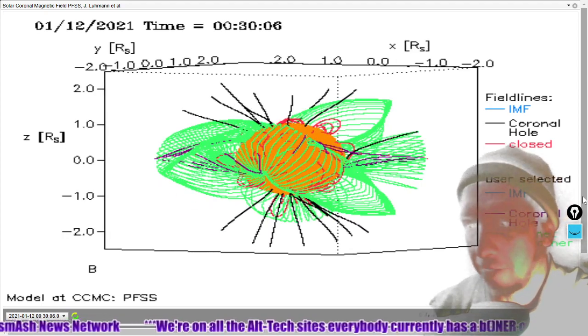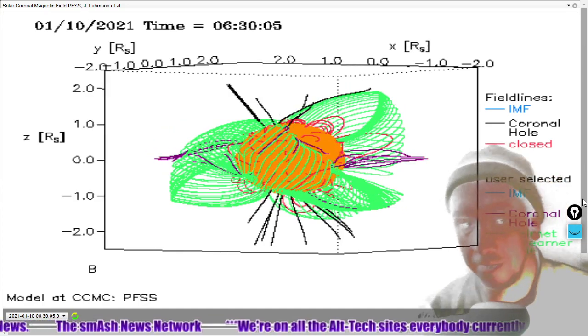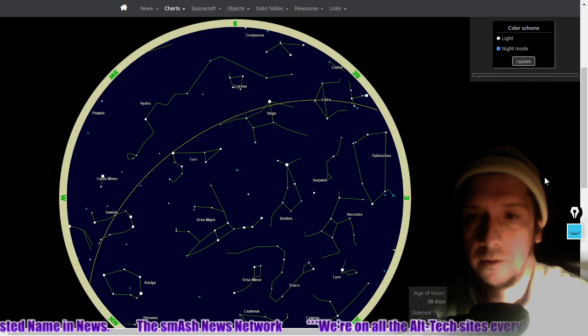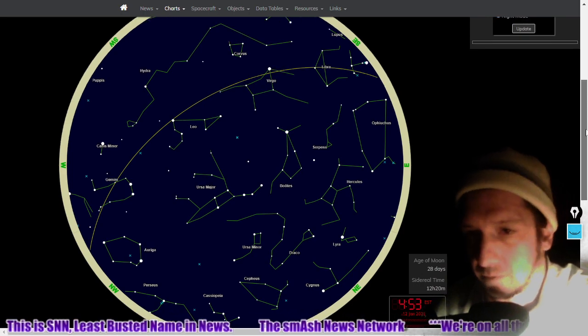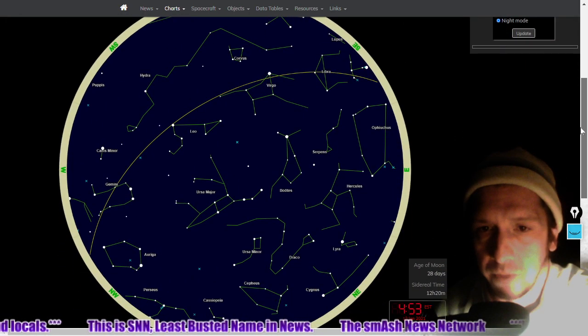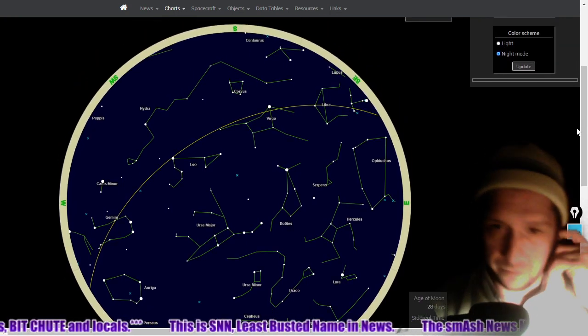And here's a magnetic field plot of the solar corona, the sun's atmosphere. A chaotic environment indeed. And let's move on to talk electrons. First, we'll look at a sky chart, not a scar chart. A scar chart, a sky chart. I use in-the-sky.org. And I draw in the ecliptic as I'm currently facing the south.